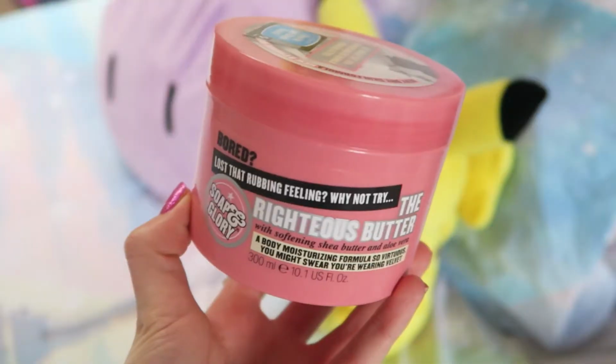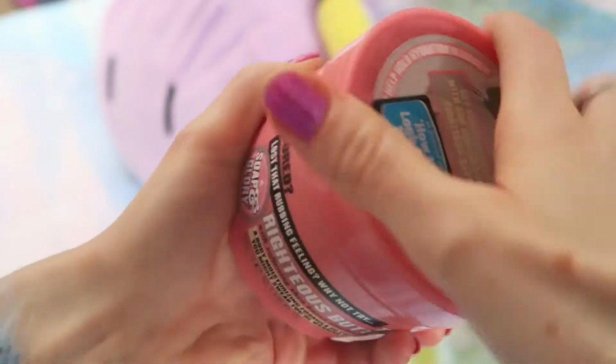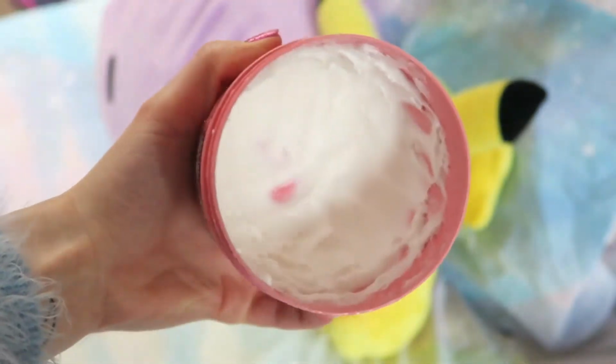And now I'm going to talk about a couple of my favourite body moisturisers. My favourite all over body moisturiser is definitely the Soap & Glory Righteous Body Butter. Soap & Glory, it doesn't get talked about enough. I know there are a lot of YouTubers who do talk about Soap & Glory, but I think it's probably one of the best skincare brands out there, especially for the price.